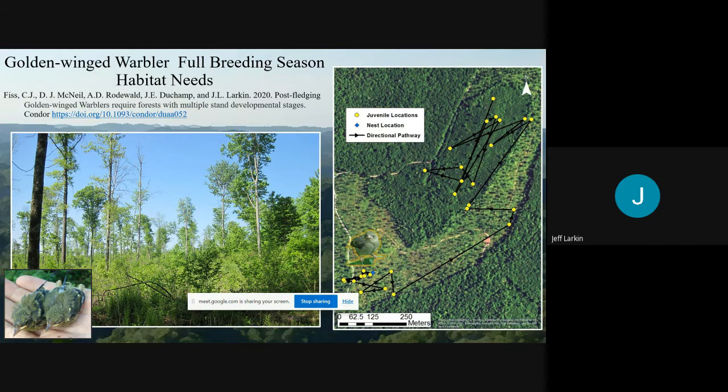But when we track this, every one of these yellow dots represents a daily relocation over about a 30-day period. So this nest was placed in a four-year-old overstory removal. And this bird, when he left the nest, traveled up through the managed forest and then spent a fair bit of time in this other portion of this local landscape.